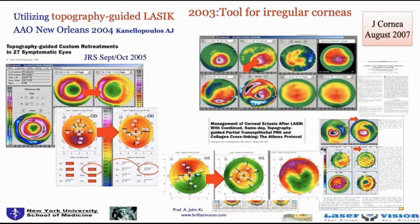So let's look here at topography-guided. Topography-guided was designed in Europe initially to be able to treat, to fix sick eyes. So let's look at an example. This happens to be my first case back in 2003. And I presented a series of these cases at the American Academy in 2004. So we established I'm kind of older than most of you in the room.